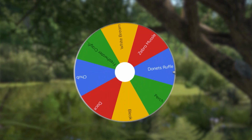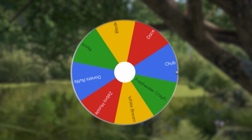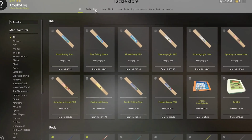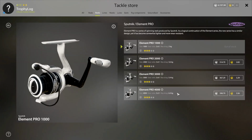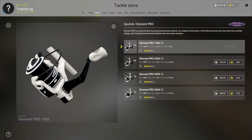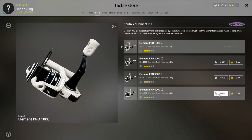This time I will let the wheel choose. Yes, it's a chub. It's not too bad, I hope. If I would have gotten the Donetsk rough, you would not have seen another video for the next 6 months, I think. Since I own really weak lure fishing gear, I need some upgrades. And I'm actually really happy to spend my money finally. I have been waiting for this moment for so long.